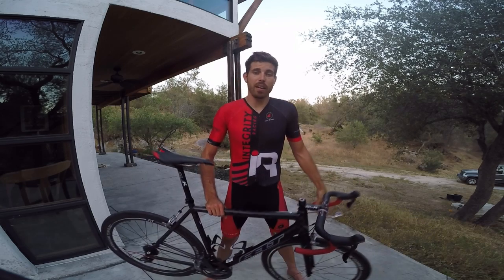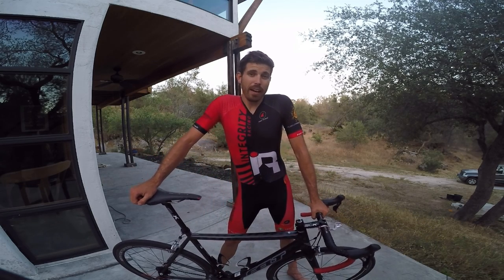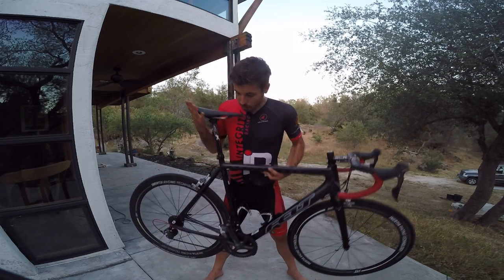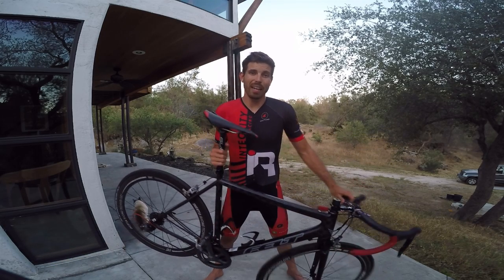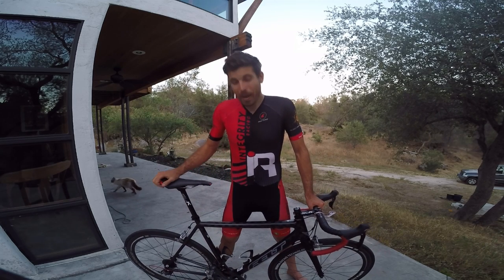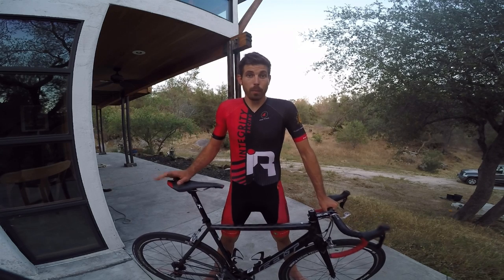I do have a Fulcrum set of wheels that I train on, and on this is a standard crank in the front with a 25/11 in the back, 11 speed. My Fulcrums are an 11/28, so when I go climbing, I would probably prefer to actually put a compact on this. So that's probably something that I'll end up doing pretty soon.